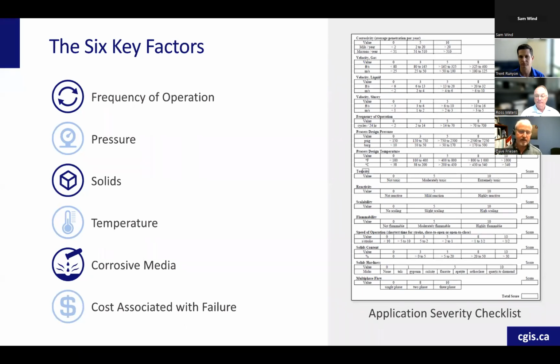But if I take that same 1500 PSI service and I introduce the presence of solids, well, now that same Teflon seated valve that I intended to use will probably not last very long. Or if I make it extremely hot, it's not going to work. So there's various things that we're going to look at.